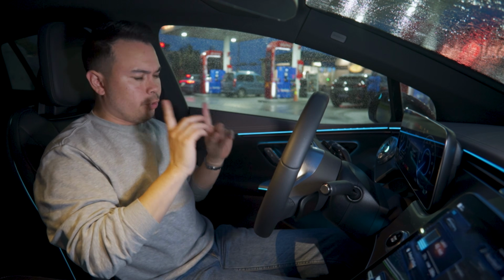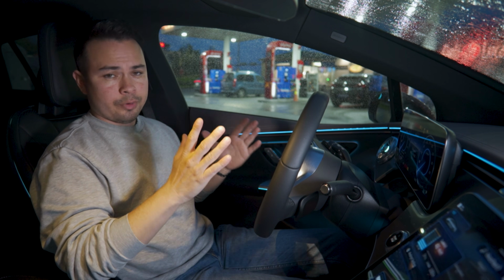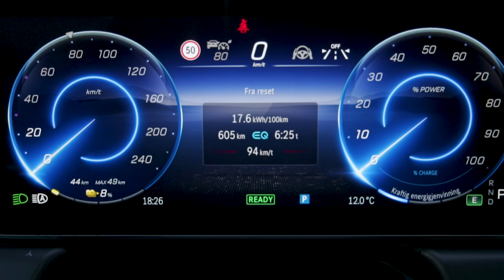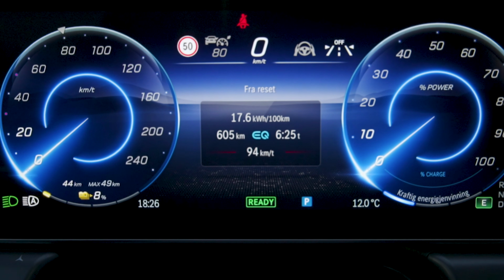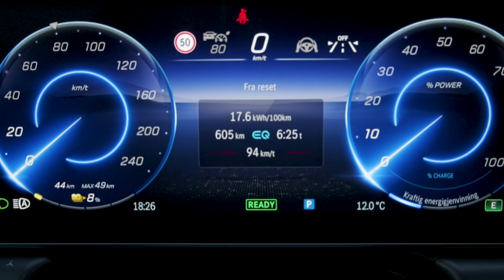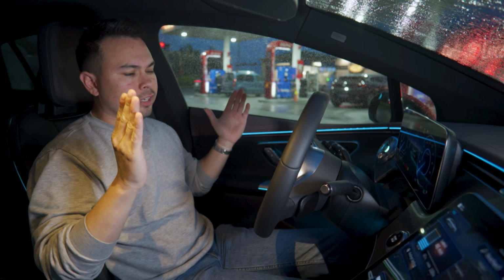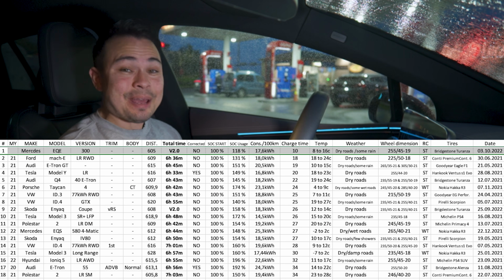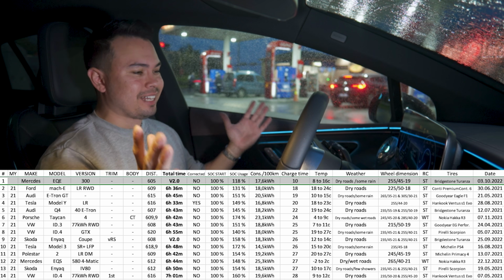But okay, you want the results. The Mercedes EQE 300 on the Norwegian high-speed run managed 17.6 kilowatt hours per 100 kilometers in average consumption. Average speed was 94 kilometers an hour according to the car, and we covered 605 kilometers. Total charging time for the Mercedes EQE 300 today was 10 minutes. 10 minutes flat. We charged from 3 to 29%, and that took 10 minutes.